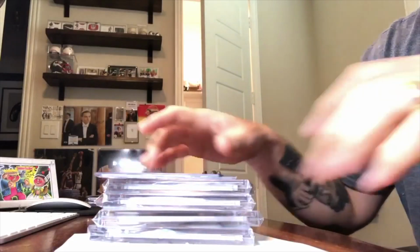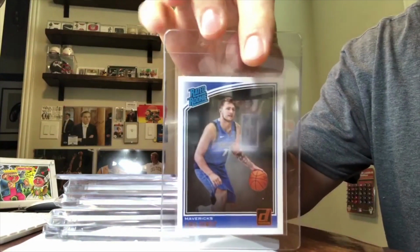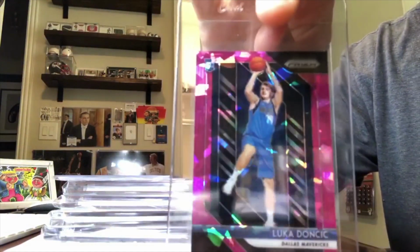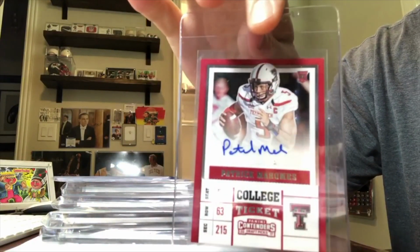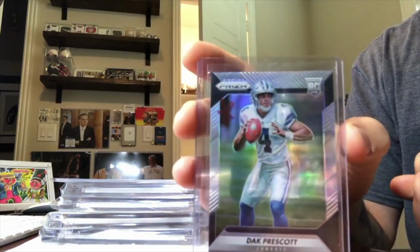So here's a recap of everything, just so you would know. Luka rated rookie, ready to grade. Luka rated rookie, ready to grade. Luka prism base, ready to grade. These things are hot. Another pink ice, ready to grade. The blue metal Mahomes to 50, ready to grade. The collegiate contenders, also ready to grade. The Dak silver, that is my cleanest one.